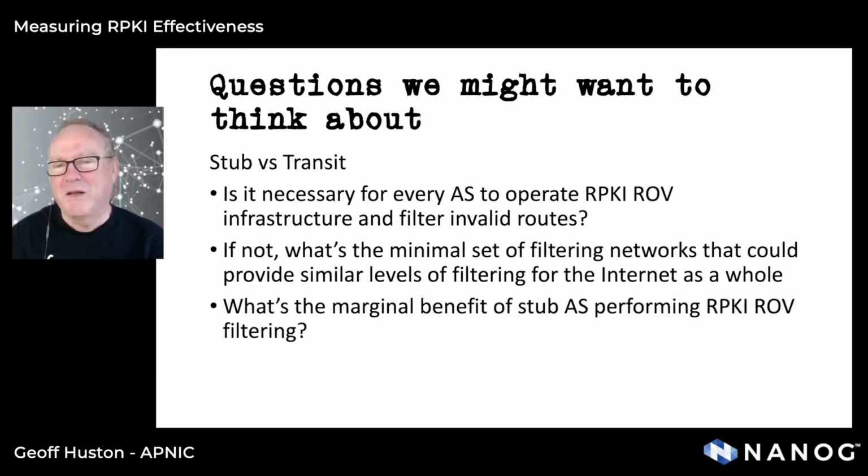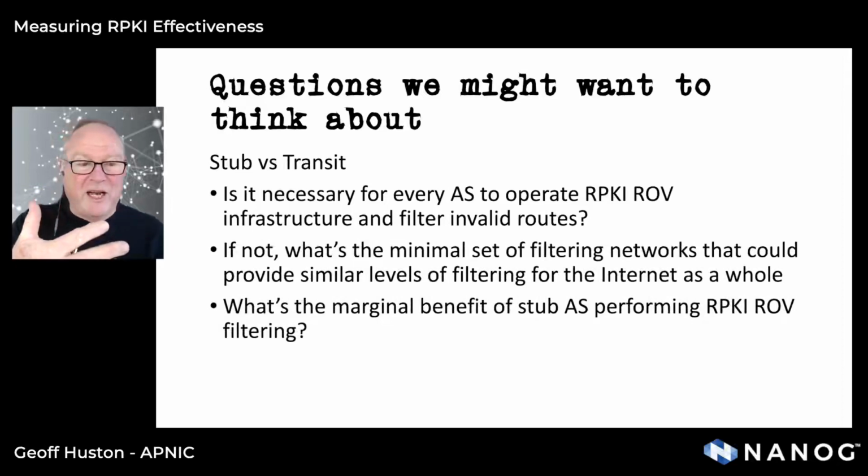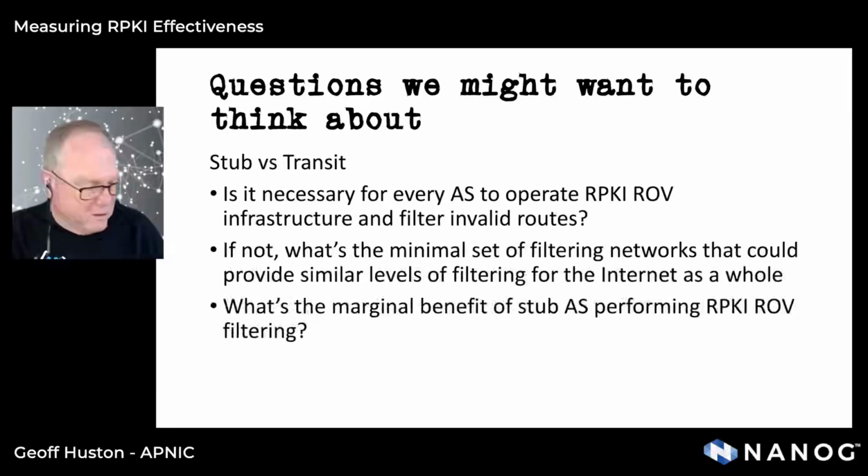What else might we want to think about? Well, this exposes the issue that the big numbers we're getting are actually all about deployment in transits, not stubs. Does every stub need to deploy this? Are we really talking about the 6,000 or so ASs that are transits and the other 63 odd thousand or so who are merely stubs? If all the transits are doing filtering, why do the stubs need to do anything at all? If not, what's the minimal set?